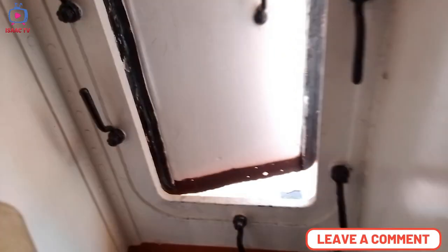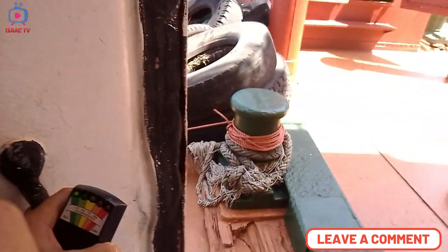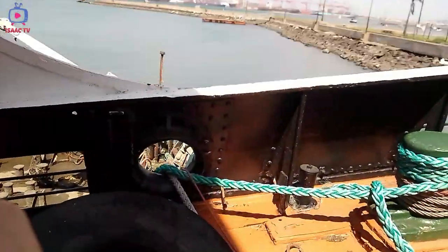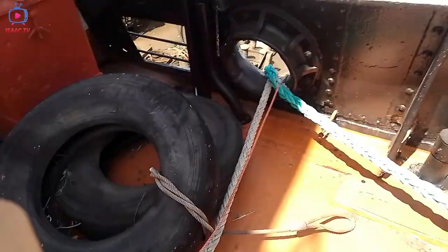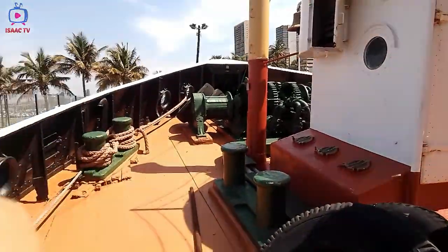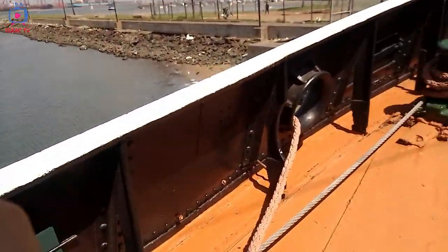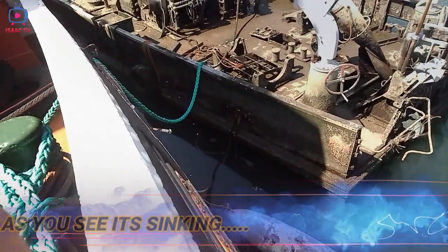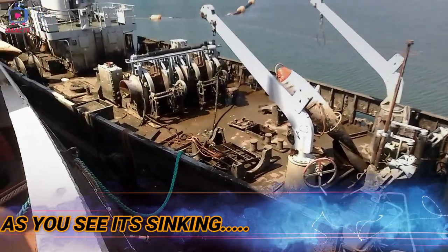Guys, I'm trying to get you at night. Shh. Whoa. It's like a safe door. Guys, so far, okay, there's another ship. You can see it's actually sinking. That's what they said. That's why they don't want us on it, because they say it's sinking.